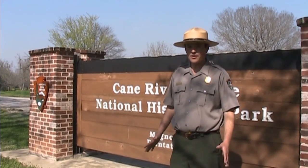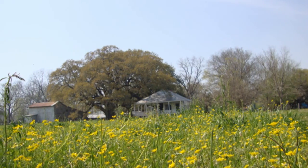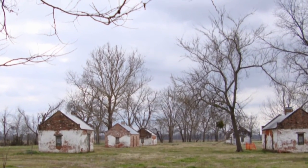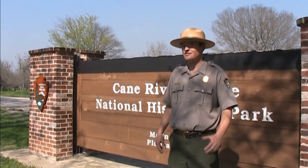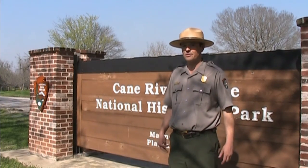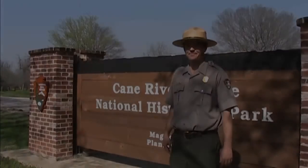Now as we walk around Magnolia, you'll see a lot of similarities between Magnolia and Oakland. They were both communities of people with different buildings and different people doing different jobs that were part of this team that helped this plantation function. But there are some big differences as well. Probably the biggest difference you're going to see between Oakland and Magnolia is going to be at the very end of the tour. And I won't spoil the surprise for you, but it's a pretty cool ending.